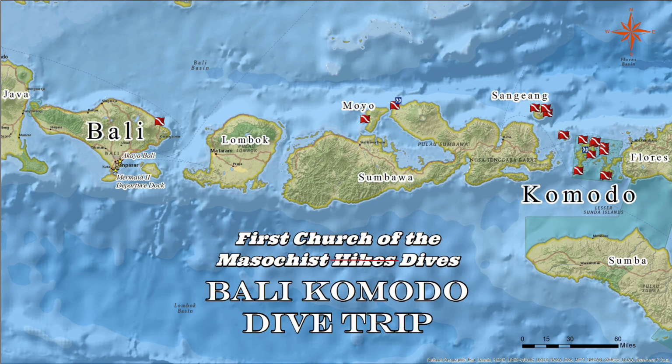The dive boat we're on is called the Mermaid 2, which departs out of Bali. As you can see from the map, this is actually a fair ways from Komodo, but Bali is obviously an easier place to get to from a lot of places.